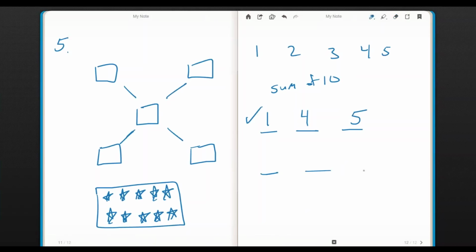I can do the exact same thing and think about 2's. If I use 2 stars, now remember I only have the number 2. I'm not going to go back down to the number 1. I could go up to the number 3. So if I have 2 stars and 3 stars, then what I need next are 5 stars.